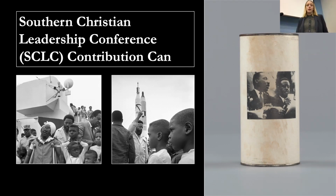And so there was an important dialogue there, but I bring it up mainly because there was a bit of critique. This is a contribution that's in the Smithsonian Museum for African American History and Culture. And the SCLC was initially led by Martin Luther King Jr., although it was Ralph Abernathy who was leading that protest in 1969.